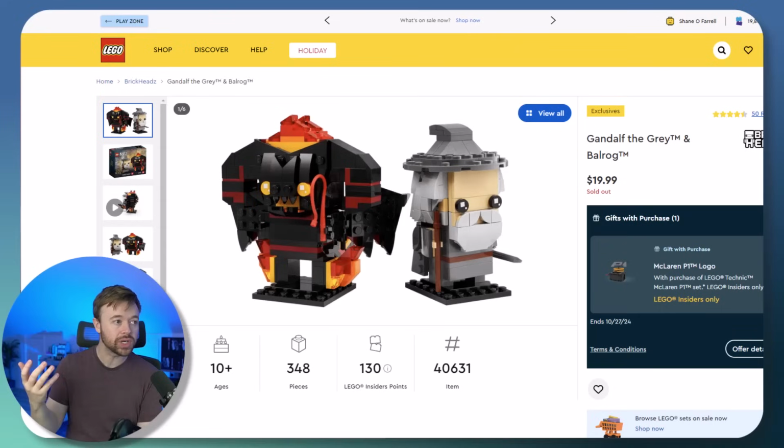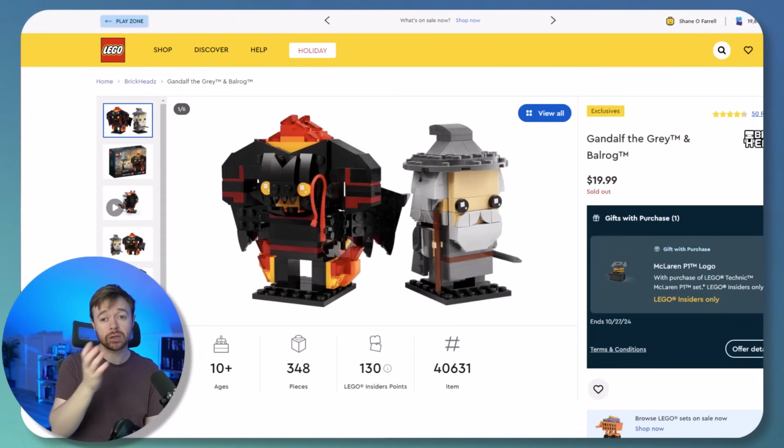Now, the thing about this one is that it is exclusive to Lego.com and Lego stores. So you cannot go find this in Barnes & Noble right now. Some of the sets we're going to talk about today are not exclusive, so you will still be able to go find them in certain places. One of the sets that I'm going to talk about today is already going up in price on Amazon, but you can get it on Walmart right now.